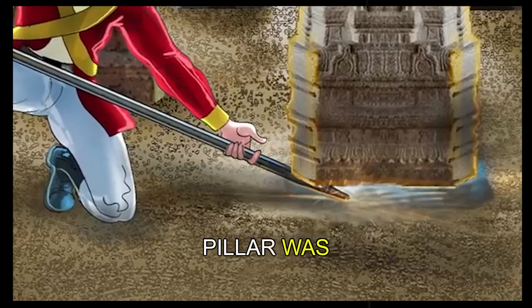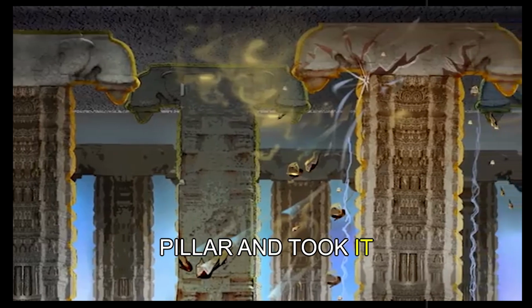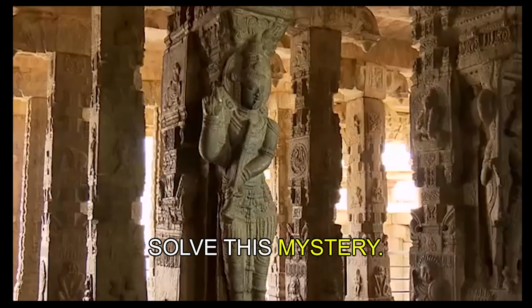But the pillar was definitely damaged, because the British engineer Hamilton broke a small part of this pillar and took it with him to England. But still the British, who considered themselves smart, could not solve this mystery.